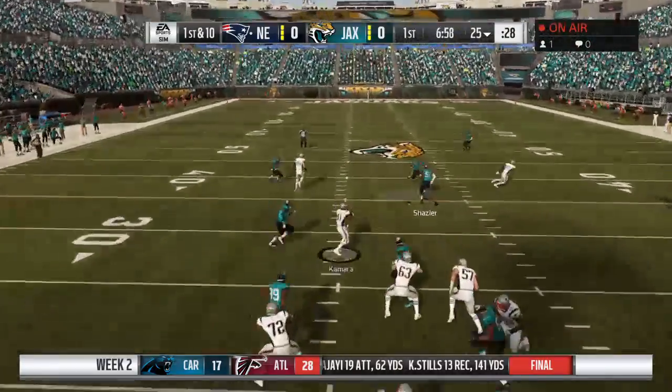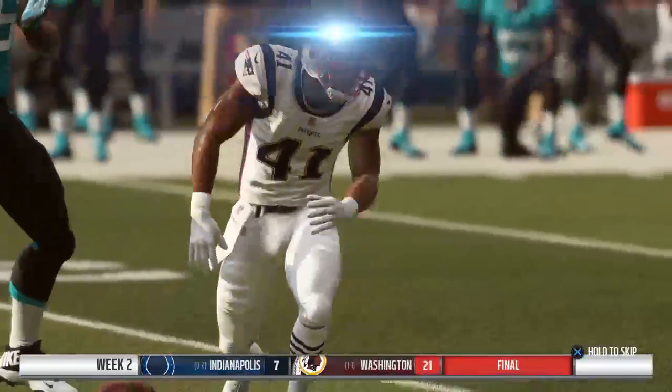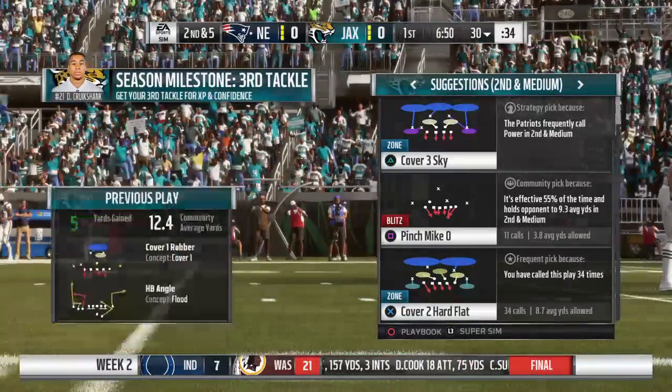On 1st and 10, here's Rodgers. On the check down, he finds Kamara. And he'll be brought down right at the 30 here. 5 yards on the pickup, and it's a 2nd down.